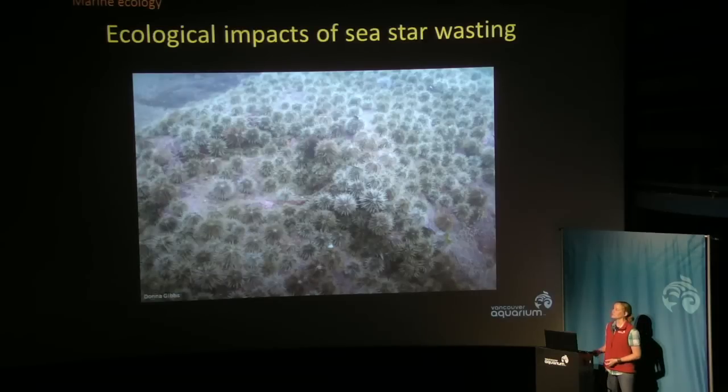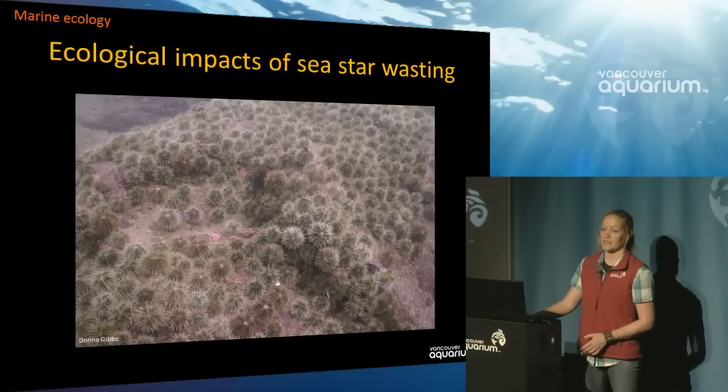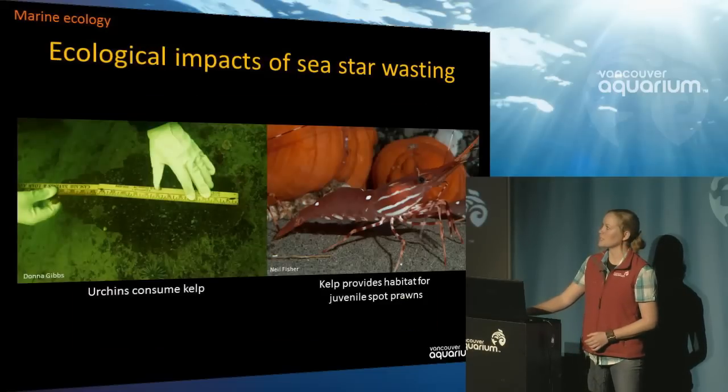I don't have too many results to share just yet, but one of the most striking things we've been seeing is a huge increase in abundance of the green sea urchin, probably because it's been released from predation by the sea stars. And this might have other trickle-down effects in other parts of the community too. So we're getting to see some of these concepts in action, like trophic cascades.